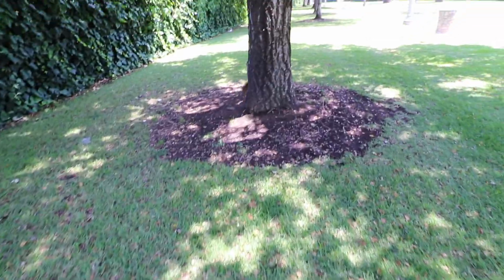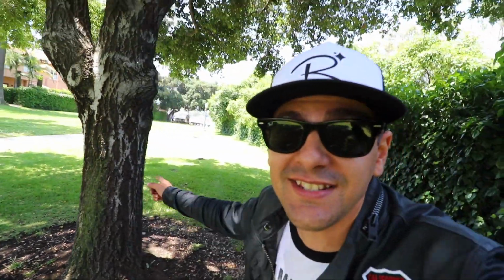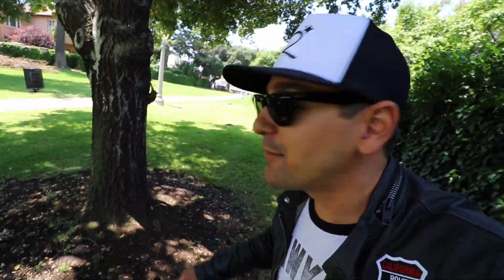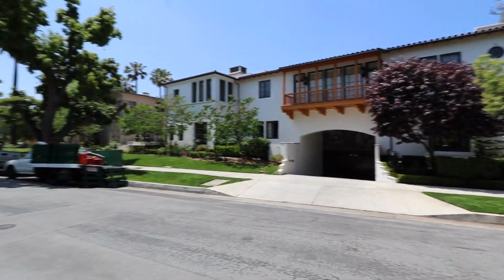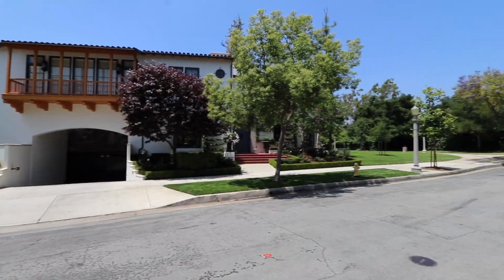Oh, look, squirrel, squirrel! Our first Route 66 squirrel. He's a little camera shy. You a little camera shy, buddy? Hey, buddy. Squirrel! All right, now I just need to find a restroom somewhere around here.